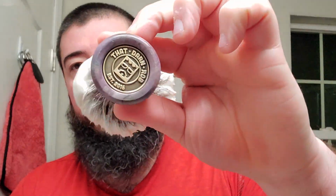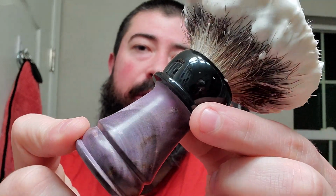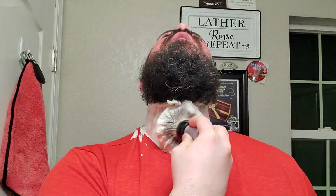I got my Lancaster bowl right here. And we're going to be using the old That Darn Rob brush here with the dyed purple wood with the black top. Very attractive handle right there. And this is some sort of Fanchurian knot on it. No idea which one it was. I've had this brush for a long time, so it was probably one of the earlier Fanchurian batches from That Darn Rob. Now known as Chisel and Hound, of course. But I have always really enjoyed this Fanchurian knot on here.